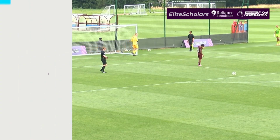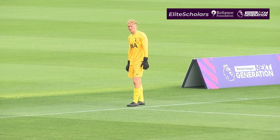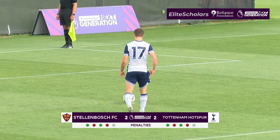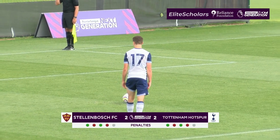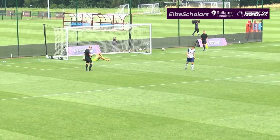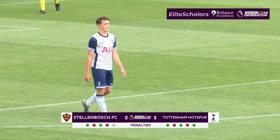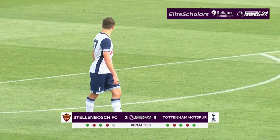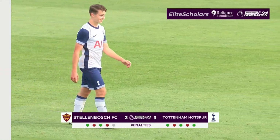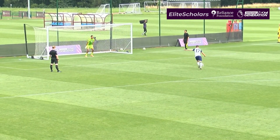I think the pressure might be getting to them, but great save. It was down the middle, and this time he did stick, Cameron Archer, and he managed to make the save. Archer now, pressure back on him. So Monker next for Tottenham. Oh, and he's just about snuck it through the gloves of the goalkeeper into the bottom corner. And now the pressure's really on Stellenbosch. Sudden death. No one wants to be taking part in this. But the major may just be the one who's okay with such pressure.